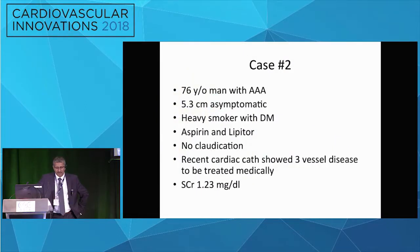We've got a 76-year-old gentleman with an abdominal aortic aneurysm measuring 3.5 centimeters. He's a heavy smoker with diabetes. He's on aspirin and Lipitor. He has no claudication, and he had a recent cardiac cath that showed 3-vessel disease, but it's planned to treat medically. His creatinine is 1.23.